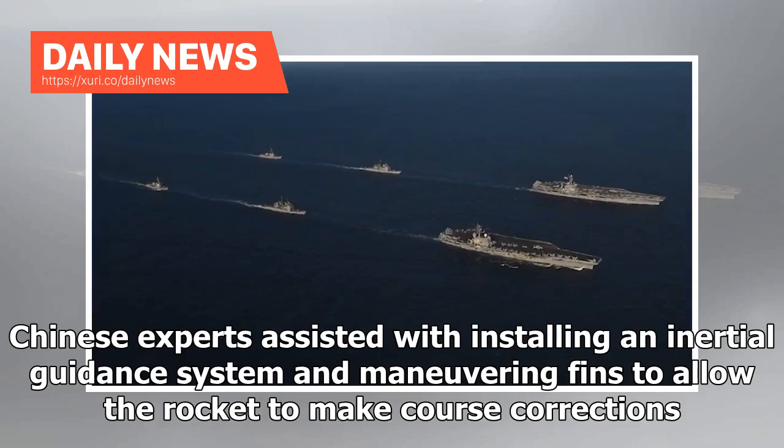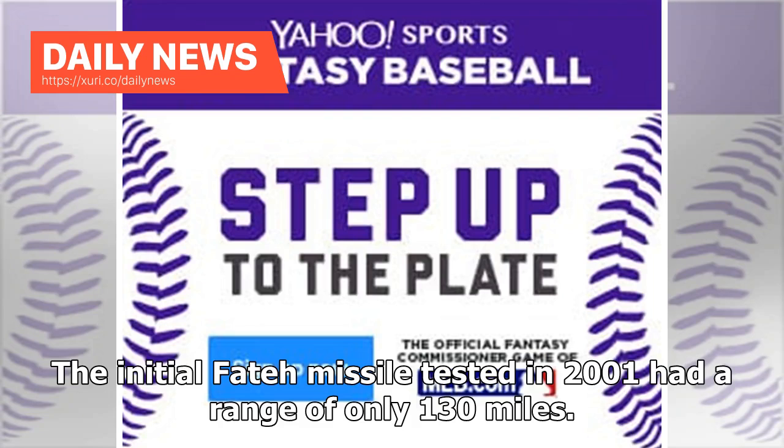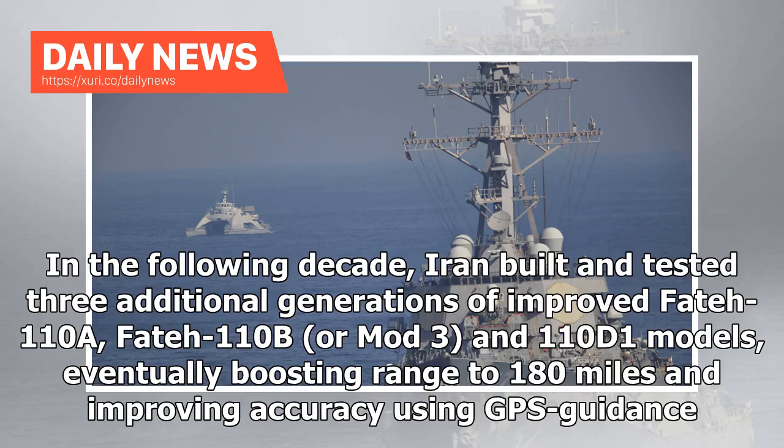Starting in 1995, Iranian engineers began developing the first Fateh missile by adapting an unguided Zelzal-2 610mm long-range artillery rocket, itself a reverse-engineered Soviet Luna-M Frog rocket. Chinese experts assisted with installing an inertial guidance system and maneuvering fins to allow the rocket to make course corrections. The initial Fateh missile tested in 2001 had a range of only 130 miles.